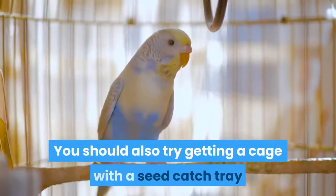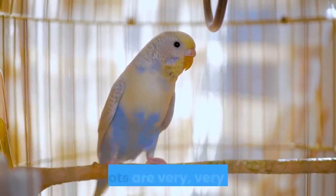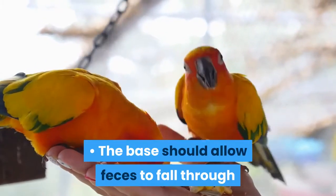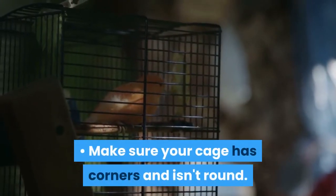You should also try getting a cage with a seed catch tray, as parrots are very messy. The base should allow feces to fall through and be regularly cleaned. Make sure your cage has corners and isn't round.